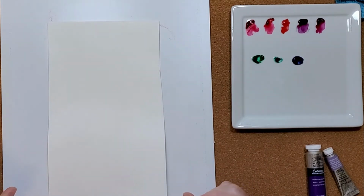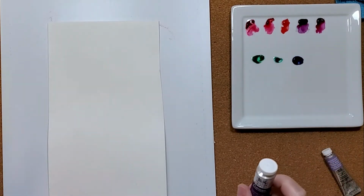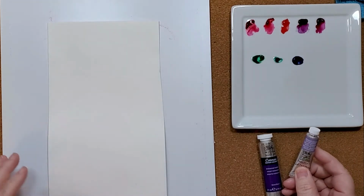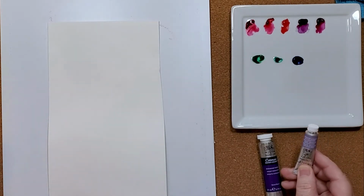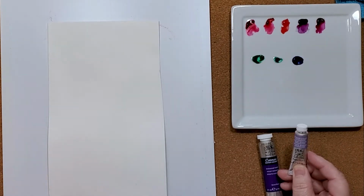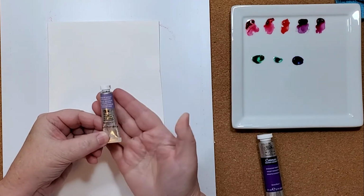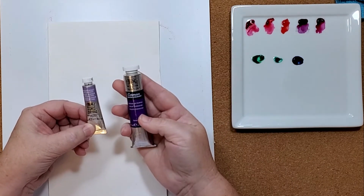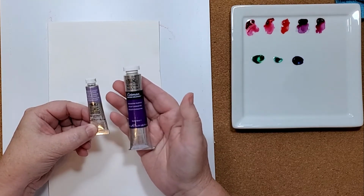I am guessing that probably the binder in the Cotman is maybe different than what's in Winsor Newton's professional line. I'm not sure, but I've done this comparison before with the dioxazine. It's a purple. They call it Winsor Violet in the professional line, and on the Cotman information they call it the dioxazine purple.